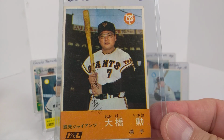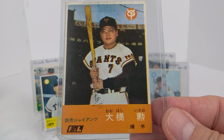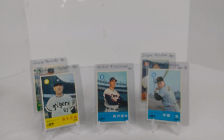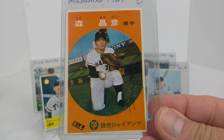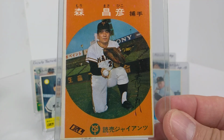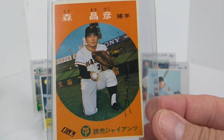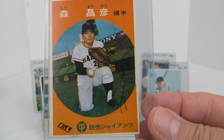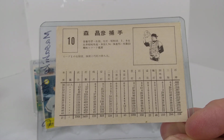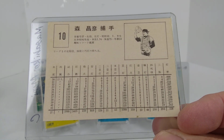Here's the exception to the format. Giants backup catcher Isao Ohashi should have the round format, but has the rectangular. Card number 9. Number 10, Masahiko Mori, longtime Giants starting catcher, and later on got his Hall of Fame credentials by managing the Lions to many titles in the 80s. He actually changed his name from Masahiko to Masaaki. This is a Japanese thing that you see sometimes, even a last name change. Number 10. That drawing is supposed to look like him. There's a couple like that. Most of them are generic, not his.